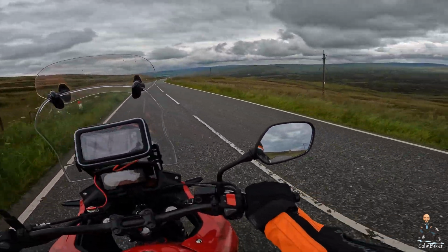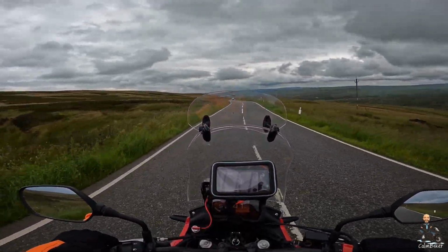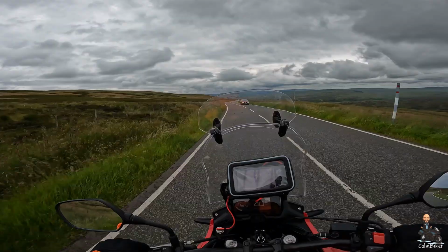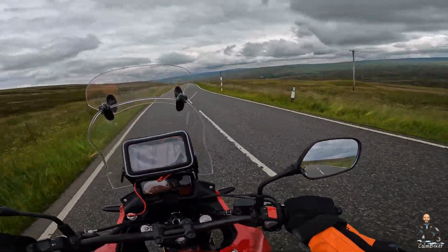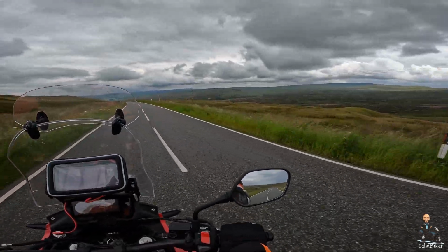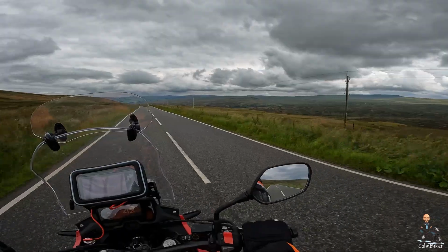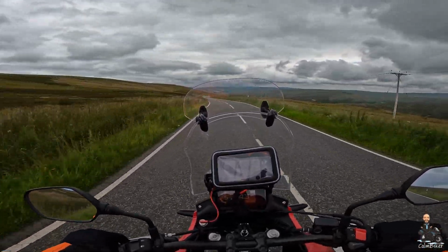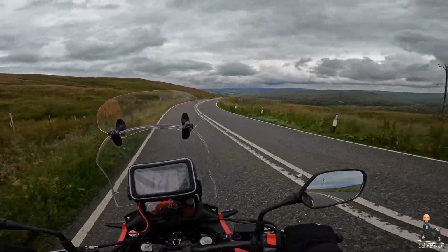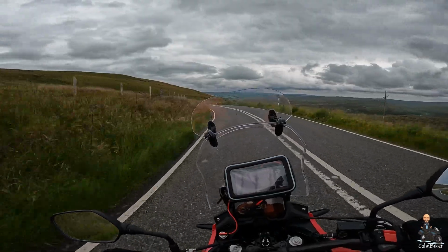They were mining lime, lead, fluoride or fluorine or flow something or other they called it, but it's basically a fluoride. And there's smelting works and all sorts of things around here. Proper industrial area. Just have these lovely winding roads though with cracking views.